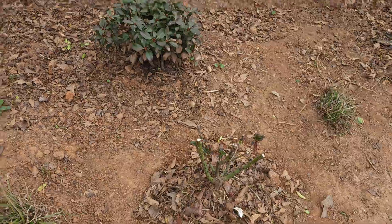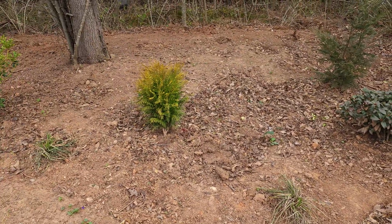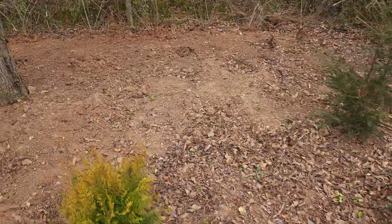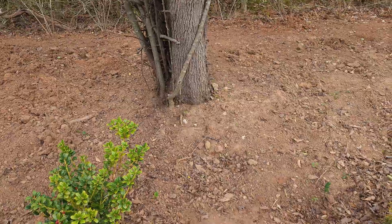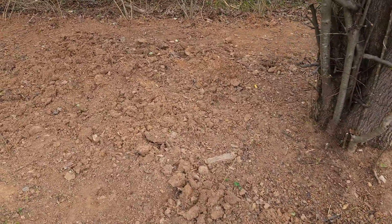Some evergreens that I planted not too long ago, I think it was last month. And between that, guys, look at all that space that I found. This is perfect for a little shady area because I have some trees here that I can't get rid of. And this would be perfect to put some shade plants.